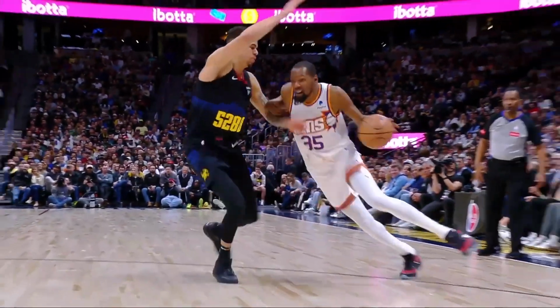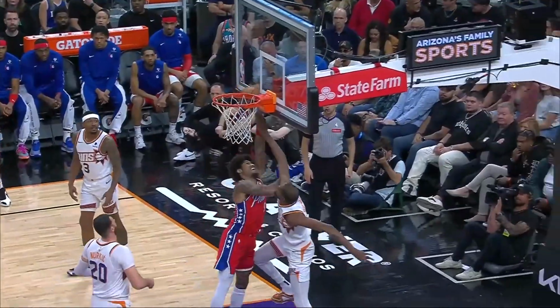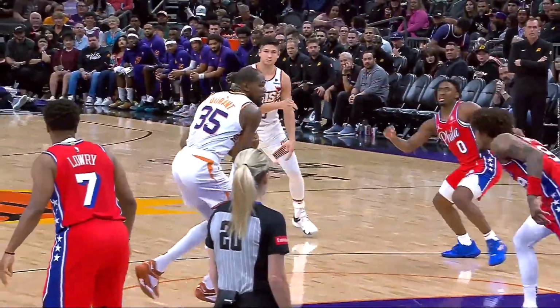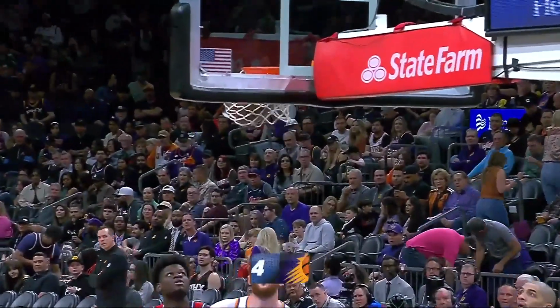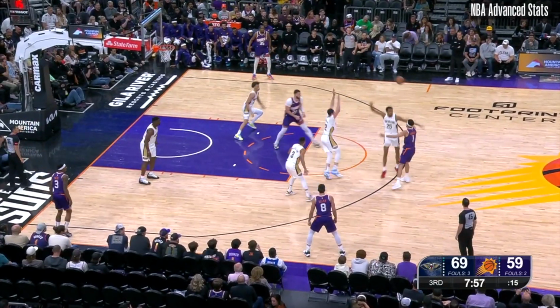In the first half against Serbia, Kevin Durant went absolutely nuts, shooting 8 for 8 in the first half and completely blowing the game open. Now, because of copyright issues, I can't post any clips from the Olympics, so instead we're going to dive into some of KD's film from last year with Phoenix, and go over why his skill set fits perfectly for Team USA. Now, like we all know, Kevin Durant is a sniper.